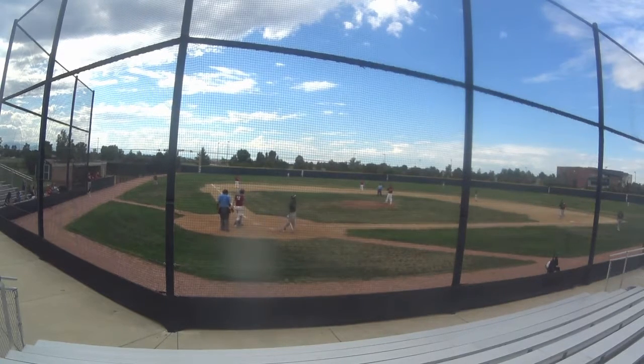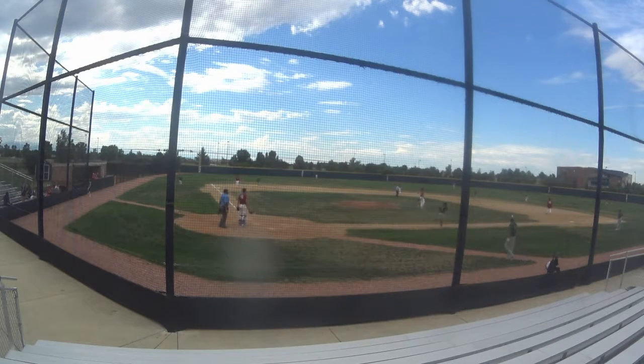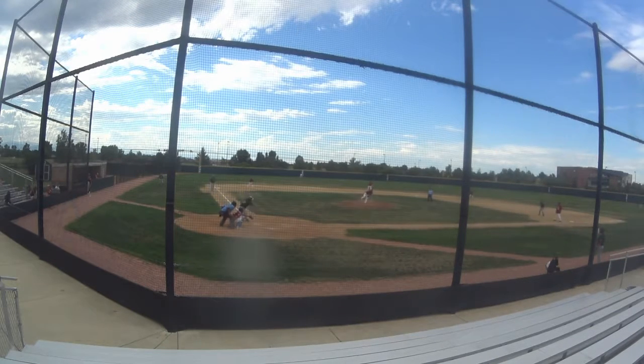And he's going to look at strike 3 there for the second out of the inning. That brings up Ken Reichelt. He's 2 for 2. And he's going to fly this ball to right field. Should be an easy catch. But it drops out of the right fielder's glove. Kyle's going to score to make this 3-0.